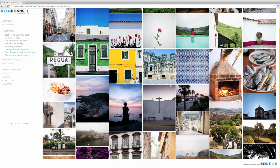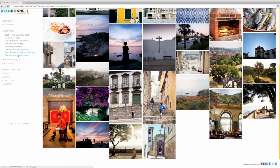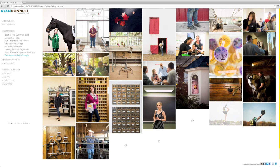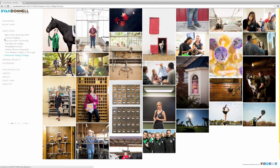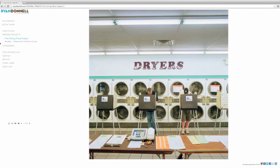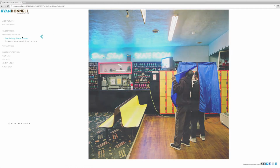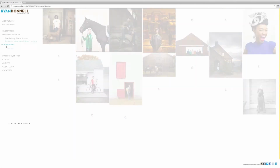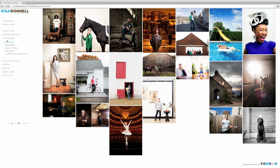Travel. This one has a lot of images on here. 2 weeks in Spain. And then Delaware Valley College. Okay, so a little education piece right here. And we go on to personal projects. So more work. Polling project, broken American infrastructure, and then there's, okay, categorized, which is actually something that should be on the top of the list. But so this is what Ryan shoots.